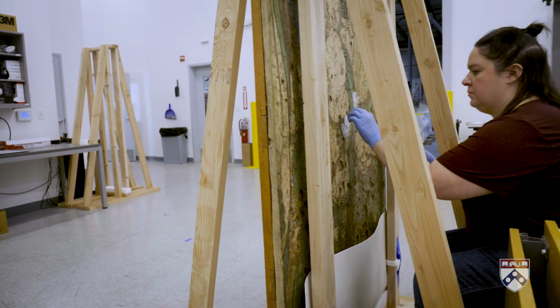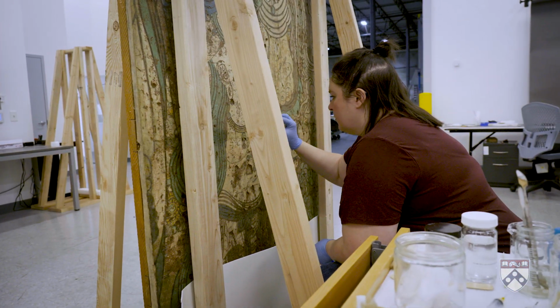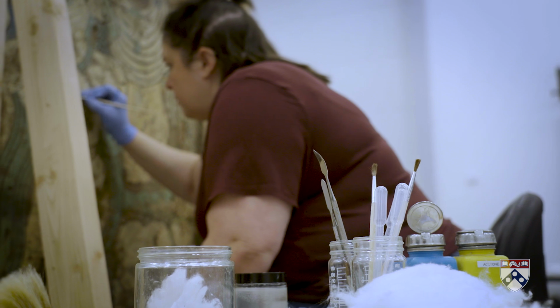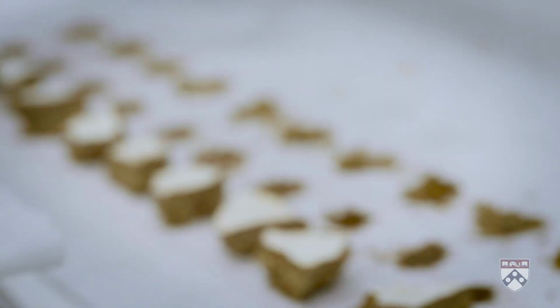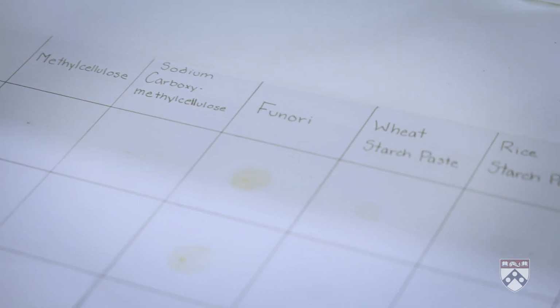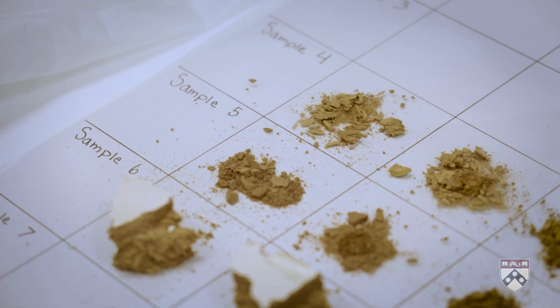The murals are painted onto mud plaster, or tempered mud substrate, which would have been put up in several layers in a temple, also constructed likely from earthen materials. So we had the opportunity to make our own mud plaster panel before we began treatment. We really wanted to understand the physical properties of the materials that we were working with.